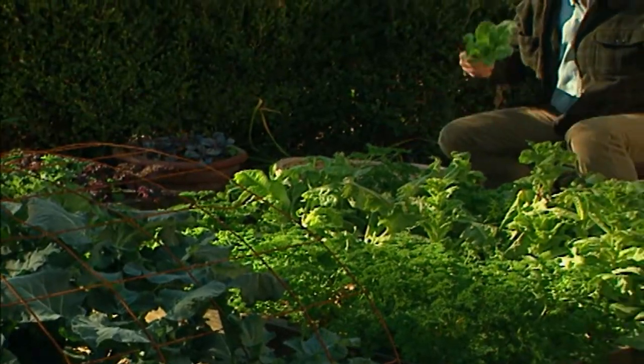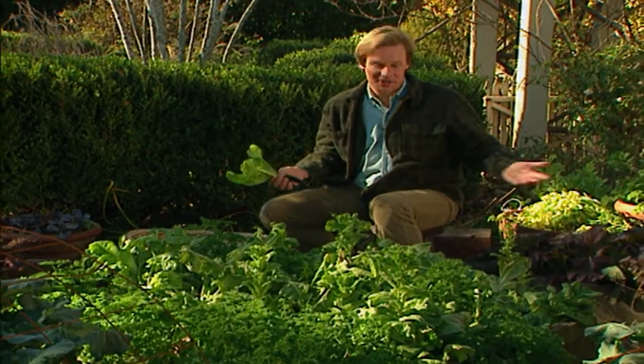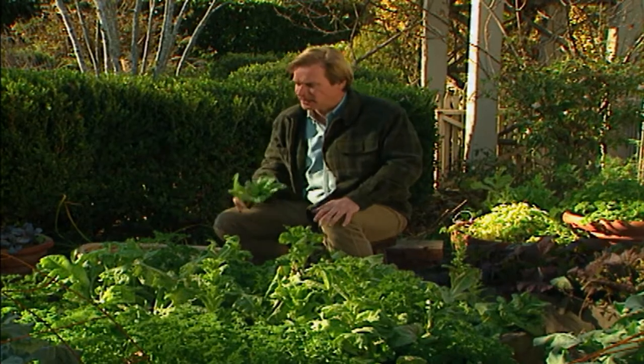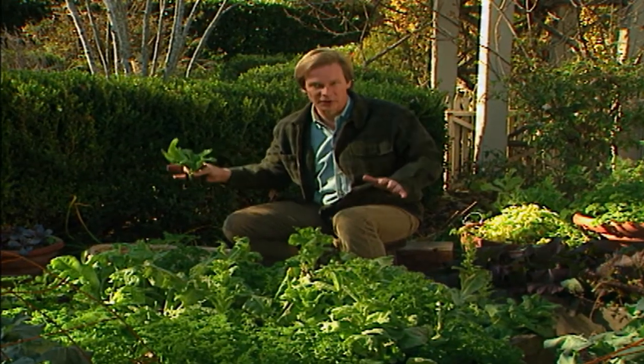Now you may wonder how I could get so excited about a fall vegetable garden. Well, just look at all the bounty here. Everything from red mustard, various types of lettuce, parsley, and even broccoli. Now, in the summer, I have tomatoes, squash, peppers, and all sorts of herbs in here.